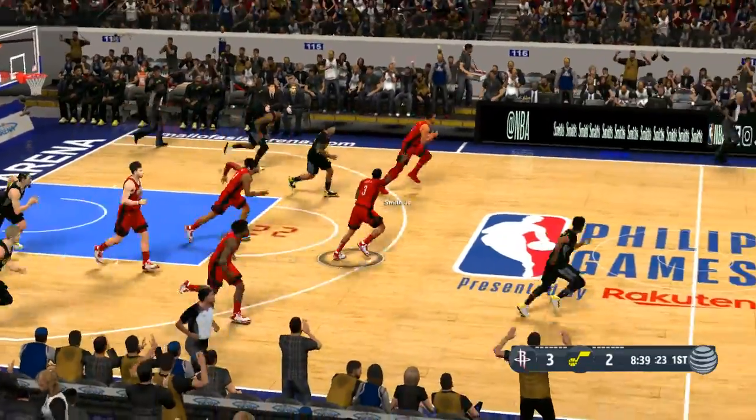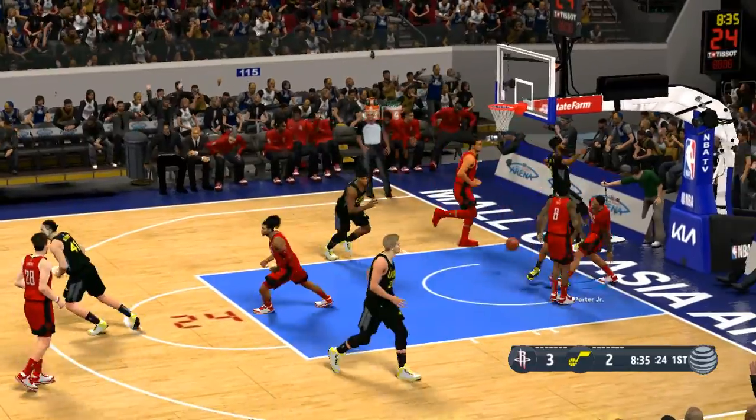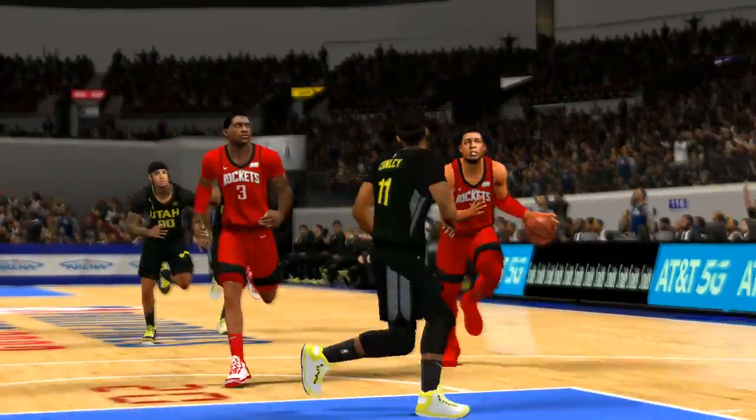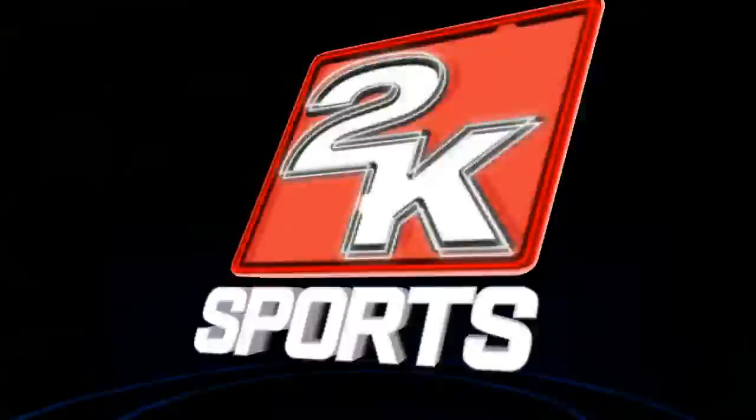It's stolen by Green. 2-on-1 as they jump out on the break. Smith the pass to Porter. And he caps off the fast break with a monster slam. Well, this is how you completely rattle an opponent's rhythm.